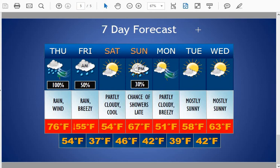Monday, we'll see another cold, dry air mass start to build into the area as high pressure builds in. It's also going to help to tighten that pressure gradient up, and so expect some gusty winds on Monday, high only getting up to 51, and then we're going to see some much more pleasant, tranquil, and seasonable conditions for Tuesday and Wednesday. Highs only getting up to the upper 50s to low 60s with lows near 40 degrees for Tuesday and Wednesday morning. That will do it for your daily weather briefing.